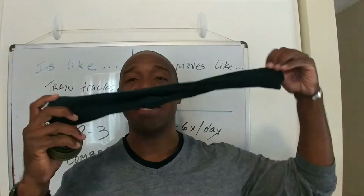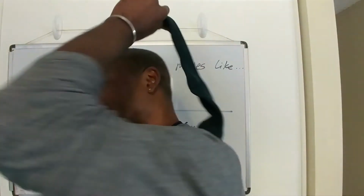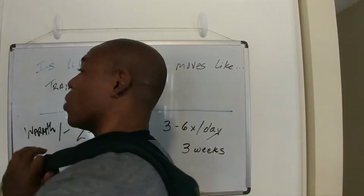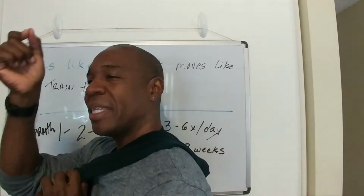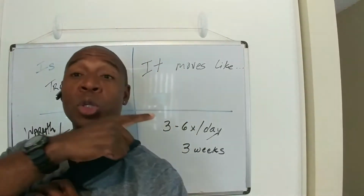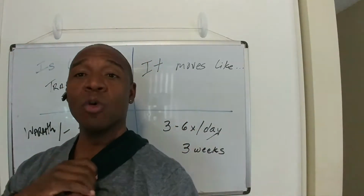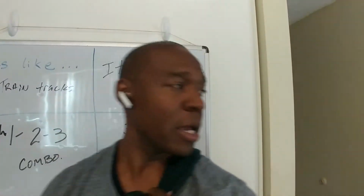Just put it in a tube sock, a dress sock, put the ball in there, and just let it sit there. You want to go inside the shoulder blade, not the bone, but the edge of the bone. Okay, and I'm going to use this wall to show you exactly the movement that you're going to do. I'm going to turn the camera just a little bit so you can see it, and check it out.